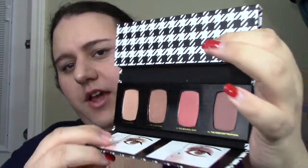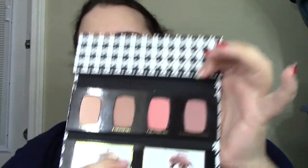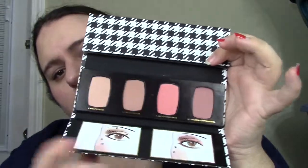If you have a lot of neutrals, you may want to skip this, but the formula is good. They are pretty colors, so that is the top part. It is definitely worth looking into. This is kind of the reason I got it: I don't have a lot of neutrals from Bareminerals, and I like the formula, but I didn't have any of their face products, and I wanted to try them. So you get some face ones down here, so definitely worth it.